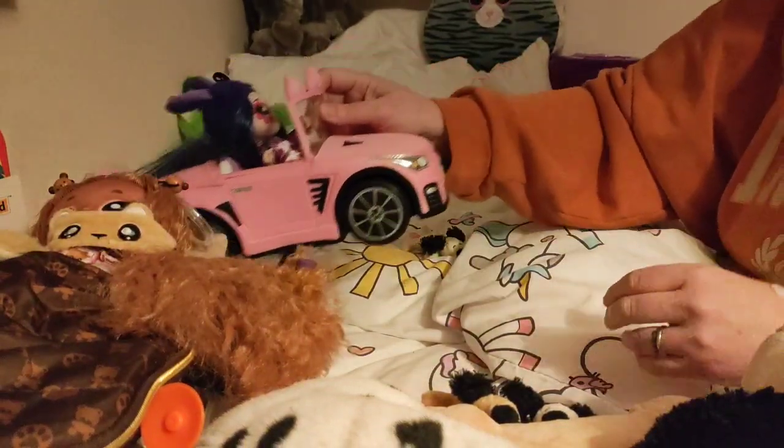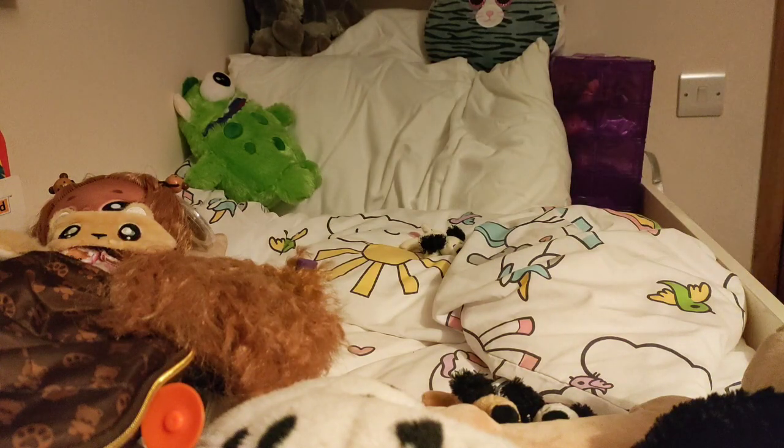This girl is lying down asleep. And then I could put the car over here, up here where the LOL dolls are, hers and my collection. And she can just get that then when she wants to play. I think that is a better idea.